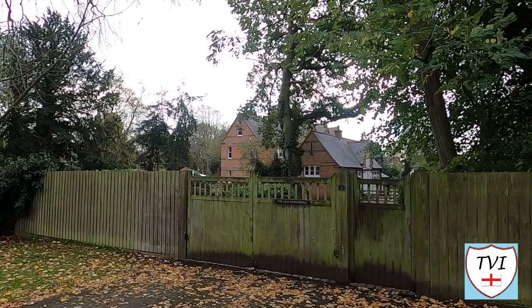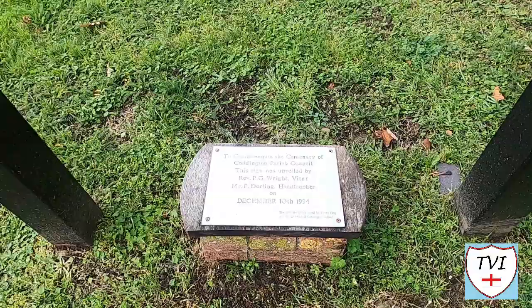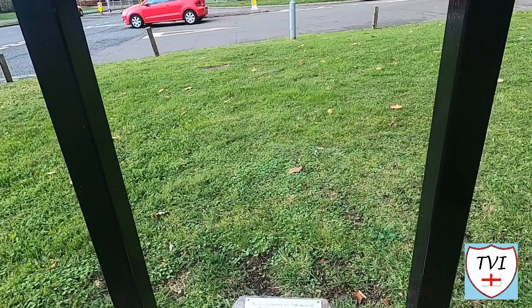Speaking of old buildings, as we make our way back to the small garden I mentioned earlier, we pass this building, the old parsonage. At that garden is a village sign, which according to this floor plaque was erected in 1994 to commemorate the centenary of Coddington Parish Council. However, as you can see, it's currently not here. I wonder why.